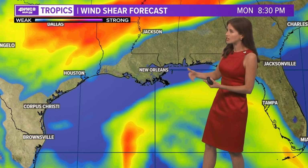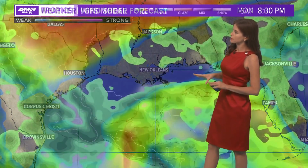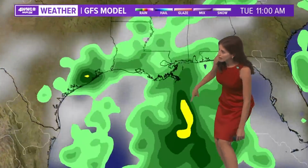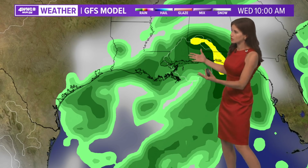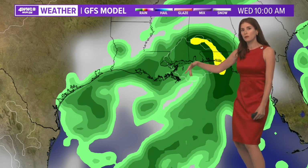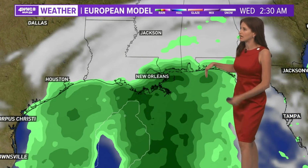Dry air is indicated in the tan areas here, and these bright colors are also unfavorable winds, wind shear, which tends to keep formation for hurricanes and tropical systems hindered. So let me show you with our GFS model. Just note rain, really not seeing that spin up, the classic circular shape, just bringing some moisture into the area. And if it were to drift a little bit to the east of us, that might actually keep some of the heaviest rain off to the east too.